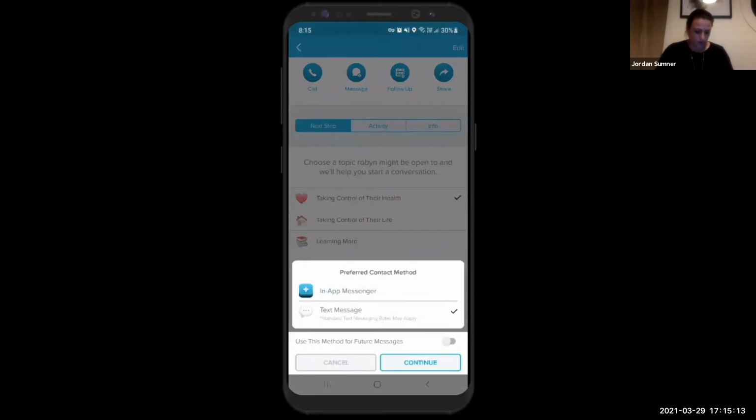And so there are two methods in here. There's the in-app messenger, which isn't live for New Zealand yet. So it's not, I don't think, is it, Robyn? No? I think it would be. It wasn't. I don't think they'd have the option if it wasn't live. Okay. You can give it a shot, see what happens.